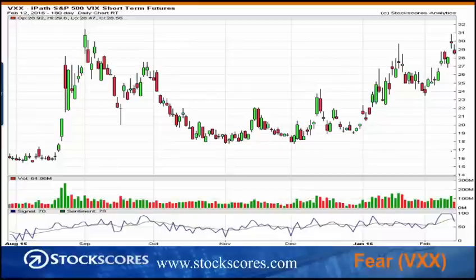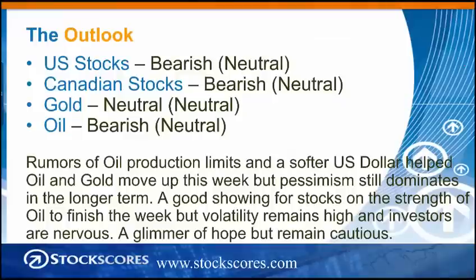All right, so finally, fear. Fear's been on the rise for a while. Got a little ahead of itself there. You can see kind of a bursting bubble there again. Pull back to the trend line. If we see some weakness in stocks, we could pull back a little lower here.